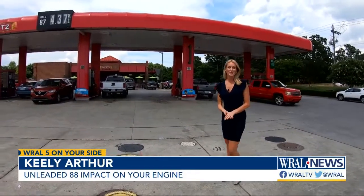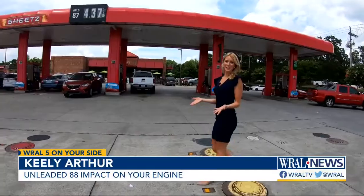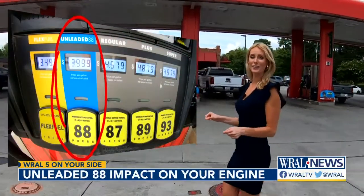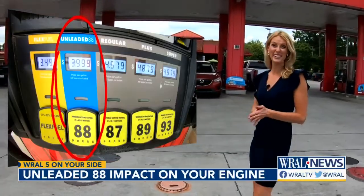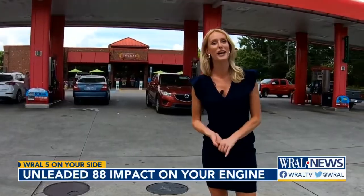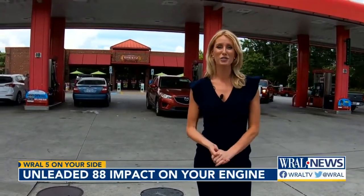There are dozens of Sheetz in North Carolina, and this weekend they're offering a pretty great deal. If you use Unleaded 88, you can fill up for less than $4 a gallon. It's even cheaper if you use E85. But 5 on Your Side wanted to figure out if that is good for your car.